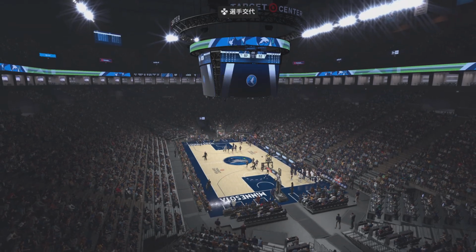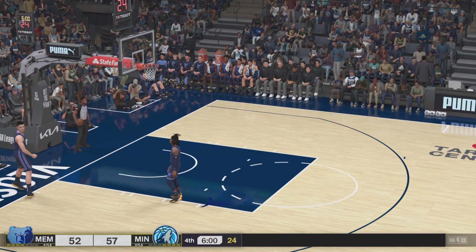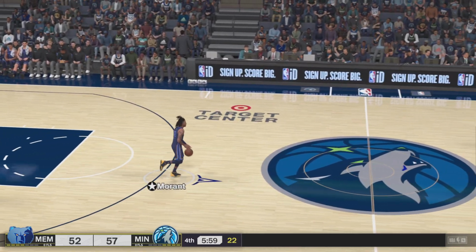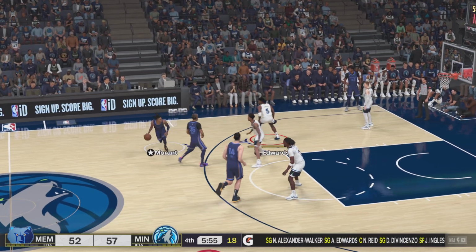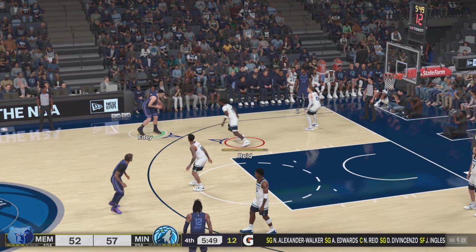Well, this has been a great contest so far. I imagine the 4th quarter could have more action in store for us. Grizzlies trail by 5. Edwards out there with Nickeil Alexander-Walker. Then it's Joe Ingles. Then there's Naz Reid. And it's DiVincenzo in at the 3 spot. So that's the lineup for Minnesota.